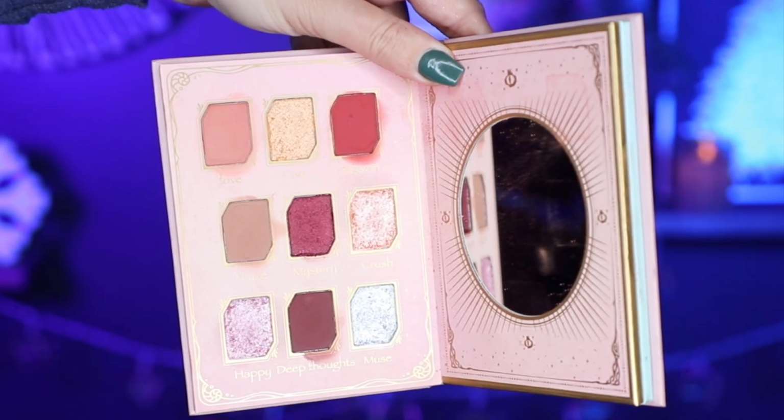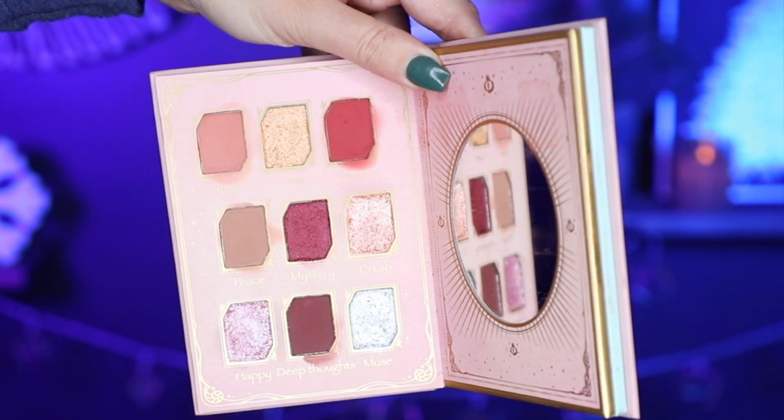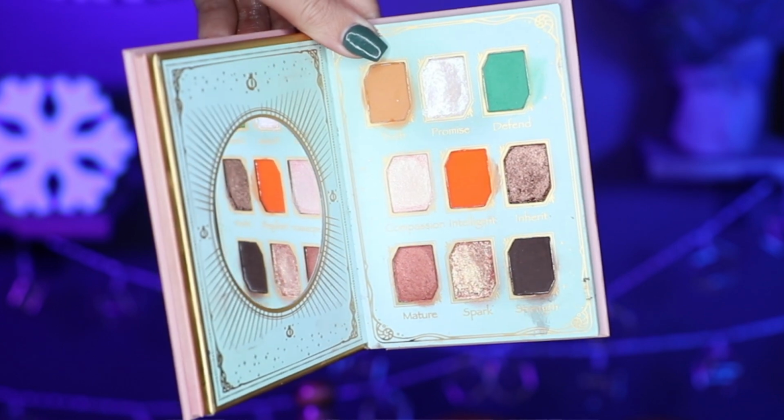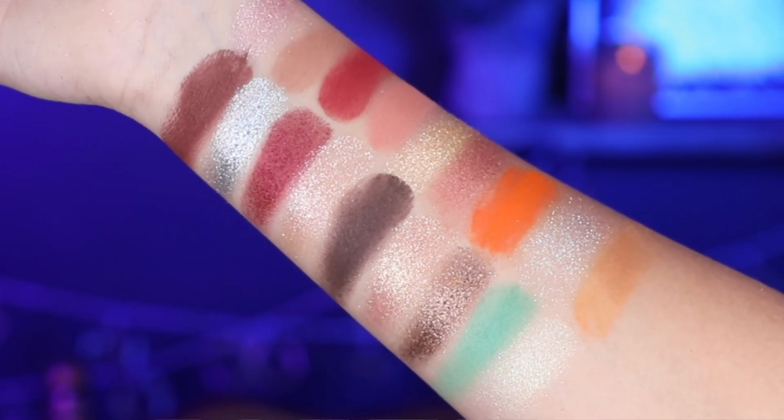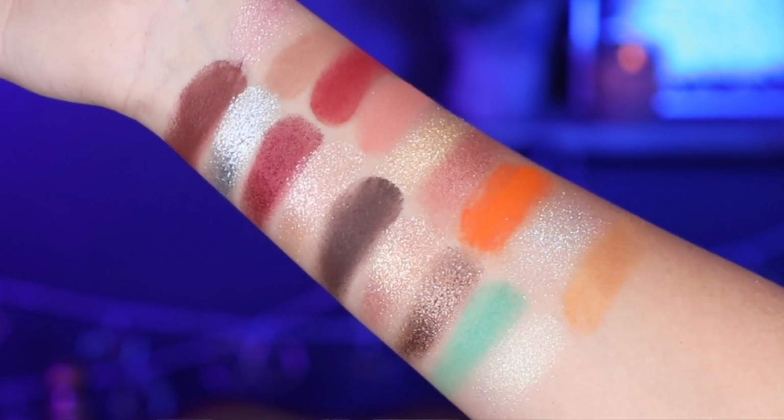Out my SAGA of FREJA SAGA palette. This palette I love. I love so many of my Oden's palettes, but I like this one because it opens like a book. So you have these shades here, then you flip it over, you have shades right here. It's just very beautiful, very ethereal. I'm going to prime my eyes. I'm going to zoom y'all in, and we are going to create an eye look.